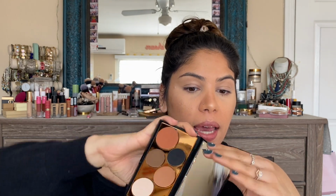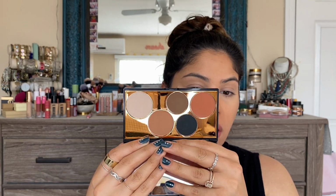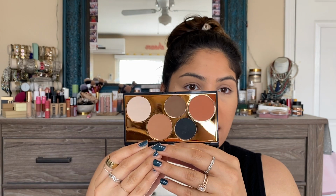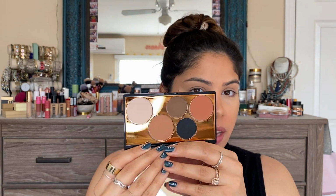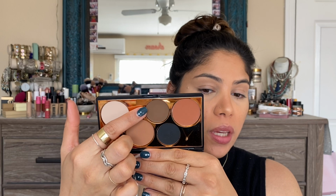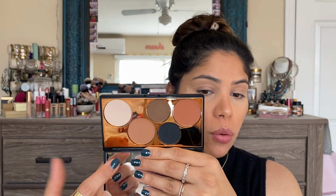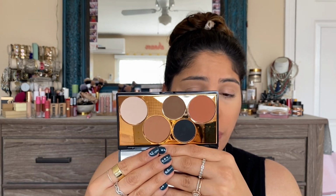So their OG kind of staple palette is the Minimalist eyeshadow palette, this guy right here. And it comes with a mirror on the inside and these 5 shades. These are all matte shades, and these are kind of your classic anywhere, any day to night shades that you can use. If you're really in a pinch, you can also use this for complexion. So you can use like this shade right here for contour, this for blush, or even this one for blush or bronzer. So it's a really versatile palette.